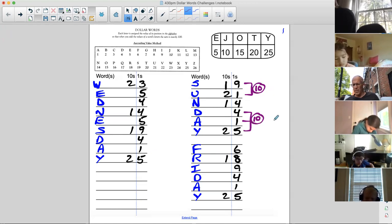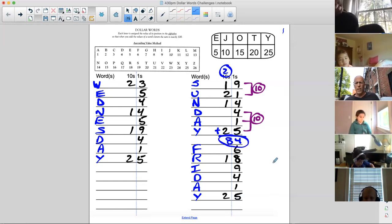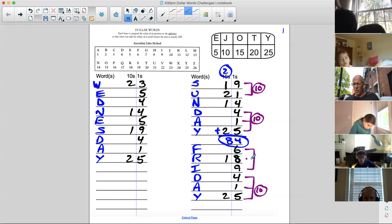So everybody look at Sunday, please. We know that Sunday, the ones column is 10, 10, and 4, which is 24. Then we carry the 2. 2, 4, 6, 8. Sunday, I'm afraid, is only 84. It's a really good number, but it's not a dollar word. Then Friday was fun because we could again do 4, 5, and 1, which is 10. We can then do 6, 8, and 9, which is 23, which together is 33. Carry the 3, 3 plus 3. Friday is even lower.